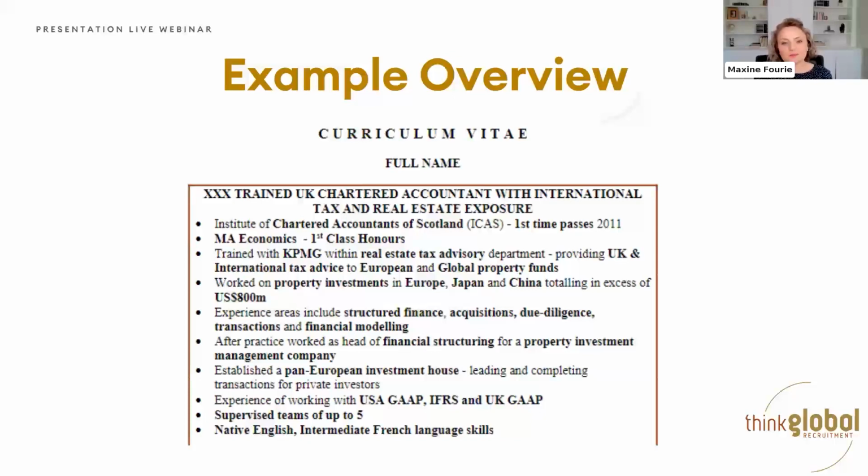So we like to put in here as well industry experience, languages, size of the team that you have supervised, and any other relevant key info that is ideal or not ideal. When you look at the job description and you look at the CV, you're like, yes, yes, yes, yes, this is an exact match. And then, of course, you secure an interview.